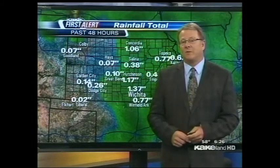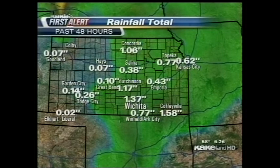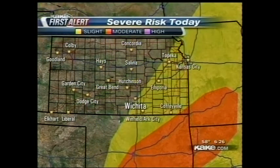Rainfall totals both days over the weekend up over an inch through most of central, particularly eastern Kansas. Higher amounts in the far southeastern corner of our state. Still a slight risk of strong to severe storms in the southeast again this afternoon. Your forecast coming up.